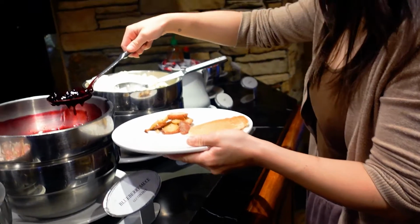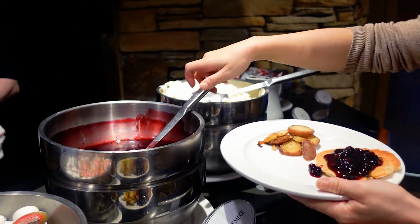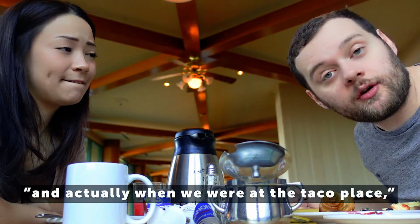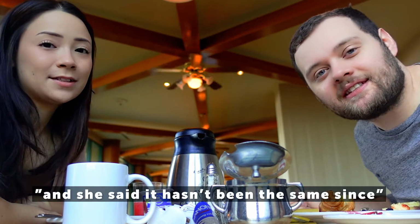But has the omelet bar been done since COVID? We don't have enough staff to do it. Oh, really? Unfortunately. Damn, we loved that last time. As the lady said, they don't have the staff to do it. And actually, when we were at the taco place, the lady there said she works at Harrison, and she said it hasn't been the same since new owners came in.